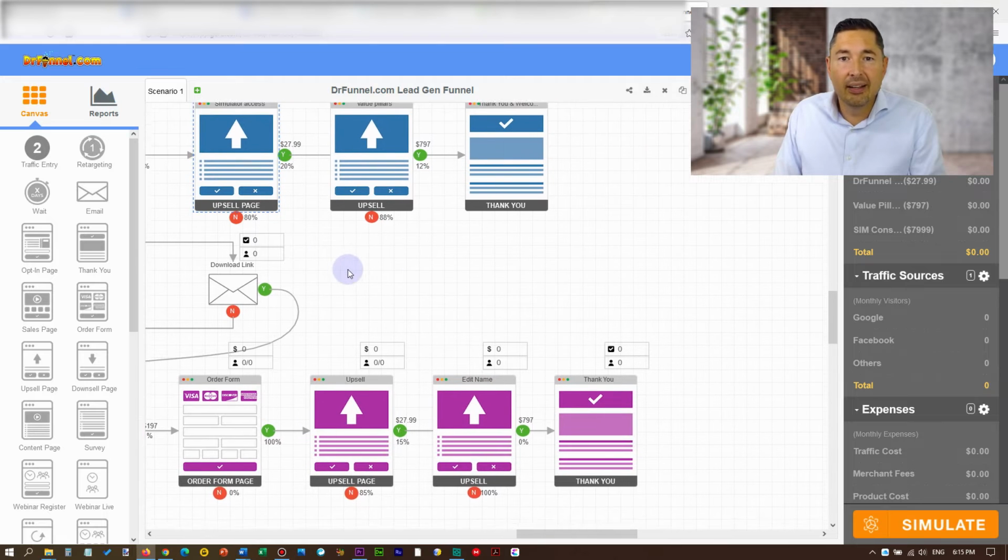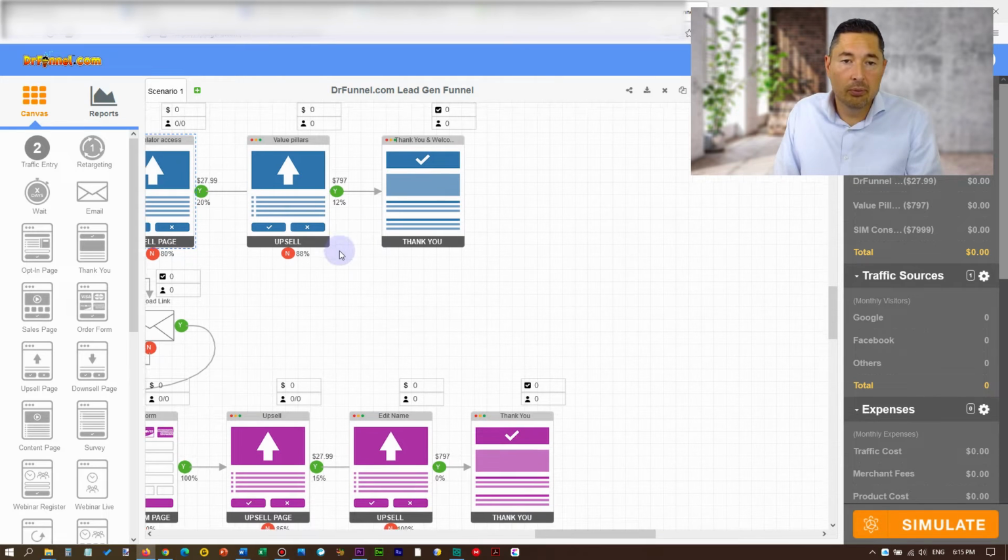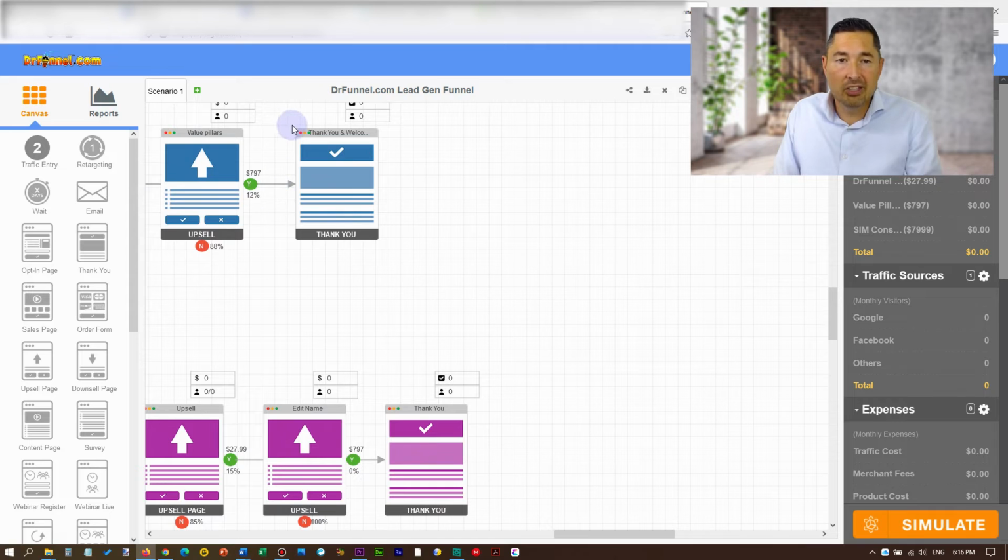Then finally, access to the Value Pillars Masterclass. This is the ultimate masterclass where my students learn how to connect multiple online income streams and how they can amplify each other. Of course, it's a higher ticket value with a lower conversion. 12% of customers buying all the previous products will choose the ultimate value. In the meantime, there will also be visitors reaching out for consulting, which I left out of this funnel. So the last step in this funnel is the thank you page that you see here.